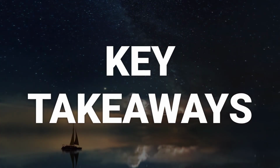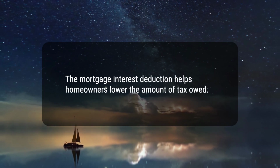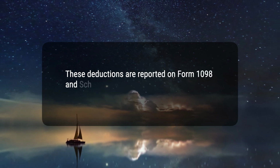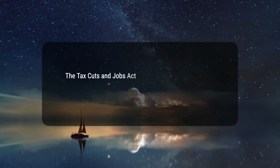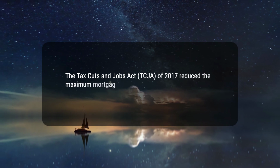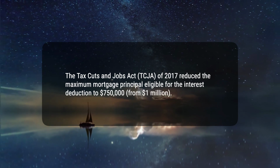Here are 5 key takeaways. 1. The mortgage interest deduction helps homeowners lower the amount of tax owed. 2. These deductions are reported on Form 1098 and Schedule A or Schedule E, depending on the type of deduction. 3. The Tax Cuts and Jobs Act, TCJA, of 2017 reduced the maximum mortgage principal eligible for the interest deduction to $750,000, from $1 million.